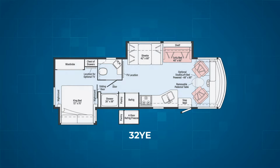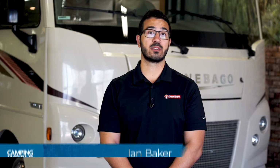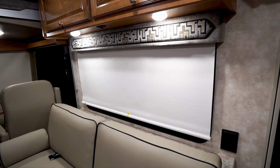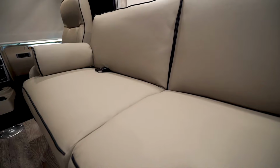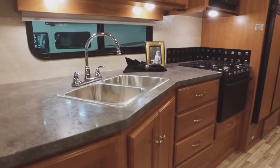Let's move on from the floor plans to the features of the Sunstar. It's equipped with a long list of features you'll love, including LED lighting, MCD roller shades, swivel cab chairs. The interior of the Sunstar is an extremely nice place to be with beautiful residential style cabinetry, Primera upholstery, soft touch ceiling, and seamless countertops. Each floor plan offers plenty of options for you to choose from, allowing you to make the Sunstar fit your needs and lifestyle.